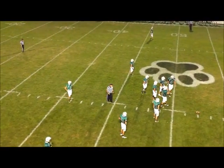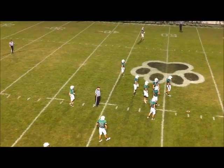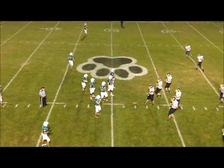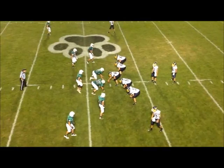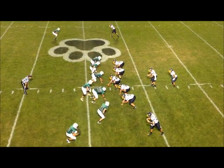One of the adjustments it looks like OG made is they're doing quick, short passes. You mentioned Connor Neese. Big factor in the first half. We have not seen him yet here in the second half. Not sure what's going on there.